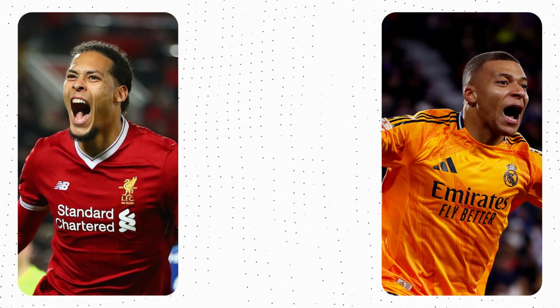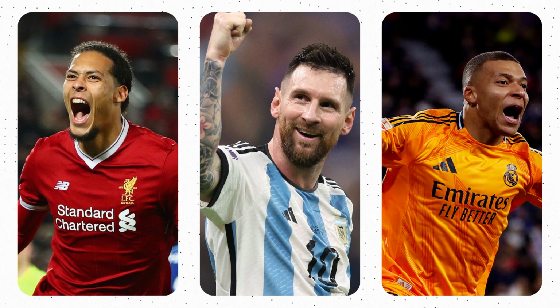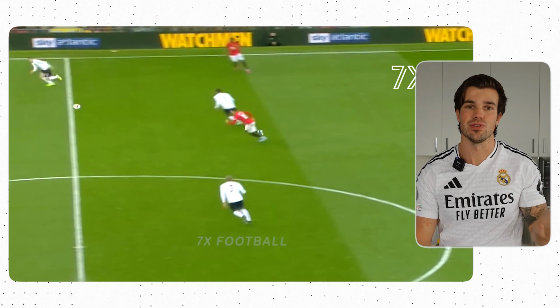What does being able to body players like Van Dijk, sprint past defenders like Mbappe, and effortlessly cut through every single defender on the other team like Messi all have in common? All of them have an athletic core. You can see it in these clips.